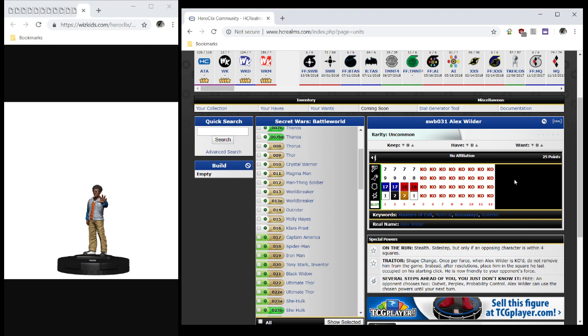I know there was a Turtle set and maybe a Star Trek set that came out, maybe last year. I know there were Con exclusives and all that kind of stuff. But these were just main set stuff that I liked and had a lot of fun with. Again, the Secret Wars Battleworld set is kind of weird because it's the newest set, so I haven't had as much time to use some of the new pieces. But a lot of really cool pieces.